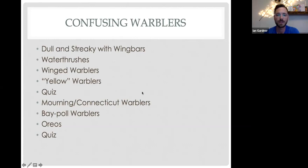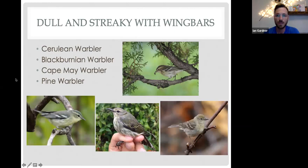All right, so we'll get into this. The dull and streaky birds with wing bars. These are four birds that I really notice. You have cerulean warbler and Blackburnian. They look remarkably similar. You have cerulean down here on the left, Blackburnian up here on the right. Now the big difference between these, I guess I'll start with the similarities. So dark legs, dark bill, they have a bit of a broken eye ring. They have a pretty noticeable supercilium line. They're streaky on the underside with some faint yellow or orange coloration, two wing bars. You can see that on both of them.